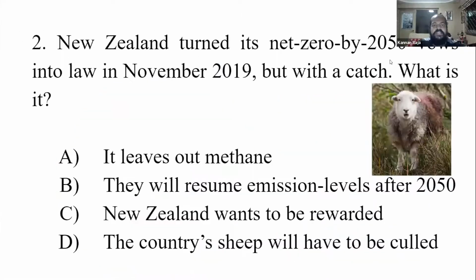New Zealand turned its net zero by 2050 vows into law in November 2019, but with a catch. What is it? A, it will leave out methane. B, they will resume emission levels after 2050. C, New Zealand wants to be rewarded for all the good work it does for the environment. And D, the sheep will have to go. They will have to cull all of their billions of sheep to meet this net zero by 2050.